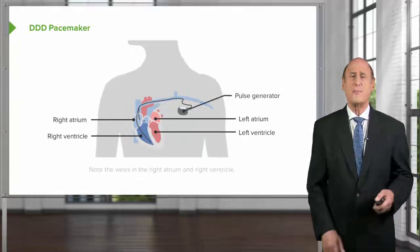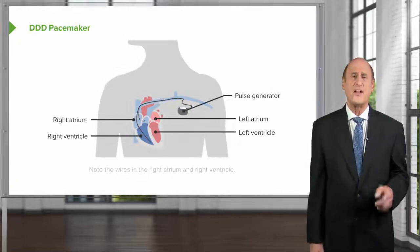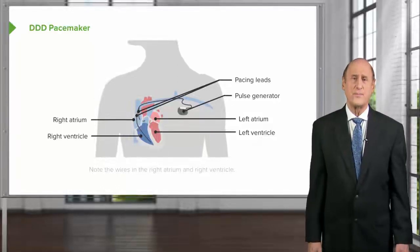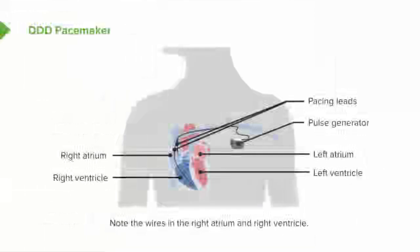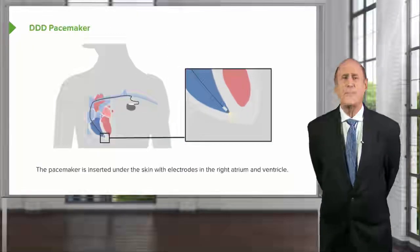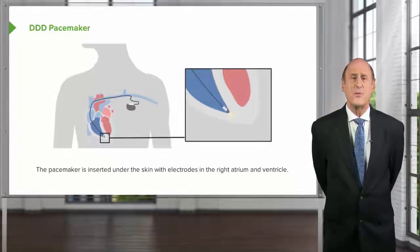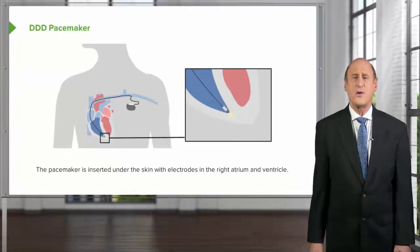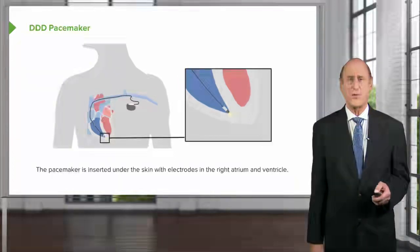And here you see the pulse generator, that's the actual box itself, and you see the two pacing leads, one in the right atrium and one in the right ventricle. And so that's where the wires are that are connected to the box that result in the generation of the impulses when the heart itself does not create an impulse. And you can see here what I said before, the pacemaker is inserted under the skin with the electrodes in the right atrium and the right ventricle. And here you can see the tip of the pacemaker in the apex of the right ventricle.